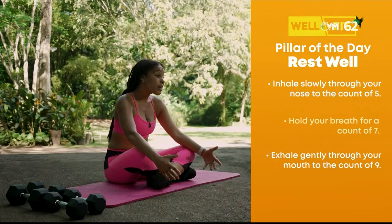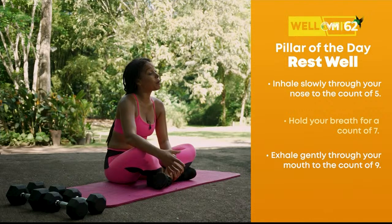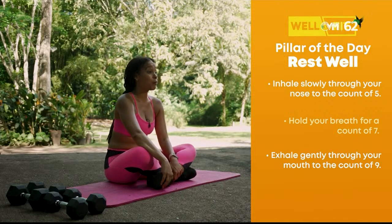Dedicate just a few minutes to stillness and conscious breathing at least once throughout the day and give your mind a chance to refresh and refocus. And this is going to have a profound impact on your overall well-being.